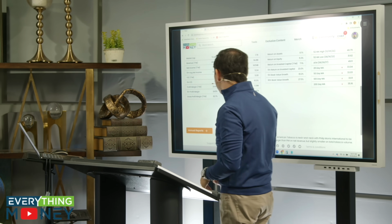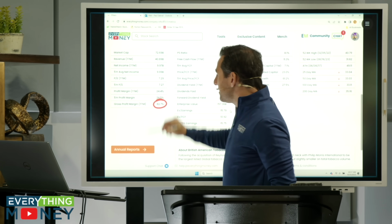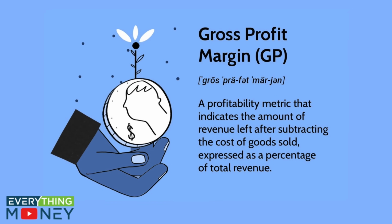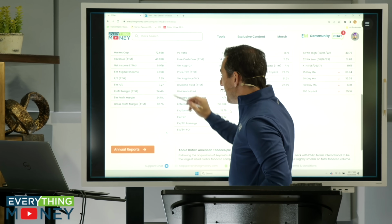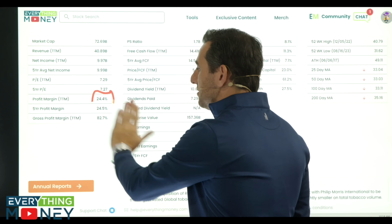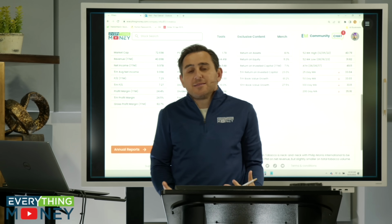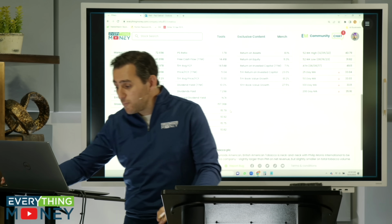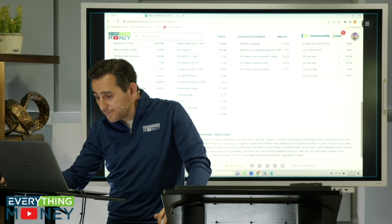So let's go a little bit further. 83% gross profit margin. Cigarettes are a high profit margin business. I guess that's what it is, with a bottom line profit of 25%. All right, so is this just a negative business about the fact that it's tobacco? That could be the case. That could very well be the case. Let's see.